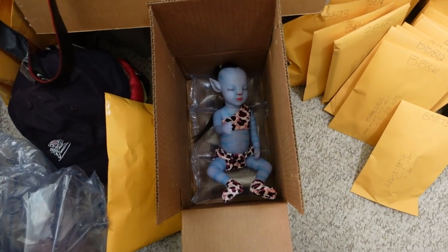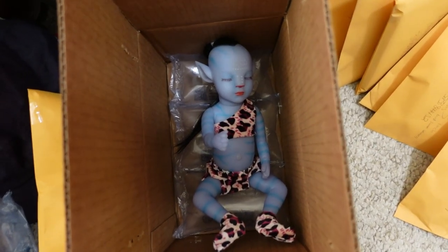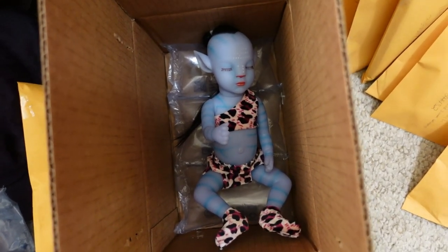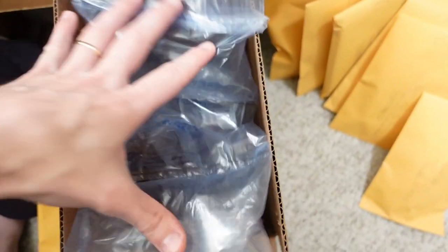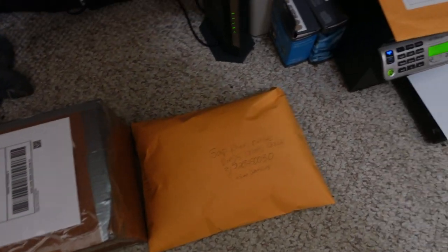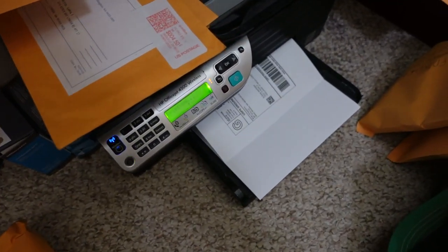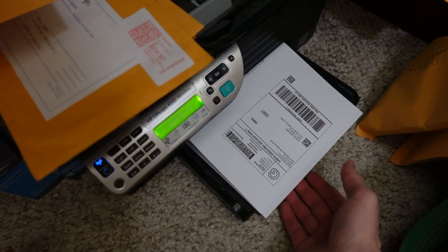I've got it here in a box. We're going to pack it up and make sure it gets there nice and safe since it is kind of a big purchase. Let me show it to you. We found the perfect box. It fits right in there. We put on a little bed of bubble wrap and there it is, a little Avatar baby ready to be shipped. We're going to put that baby to sleep, put some more bubbles on top, and send it on a journey to its new home. Right there they are. Here come those shipping labels. Let's get these orders in the mail and off to the customer.